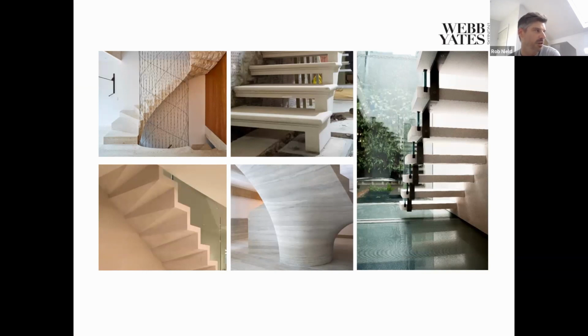Some just have a very raw quarry finish to the soffit. Some have open treads, so we're transferring all the vertical force at the end. The one on the right is kind of a reverse cantilever stair where we actually hang up the vertical load via a steel strap up to the top. So many variations, but all on the same theme.